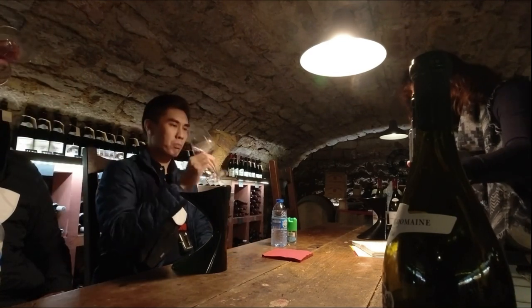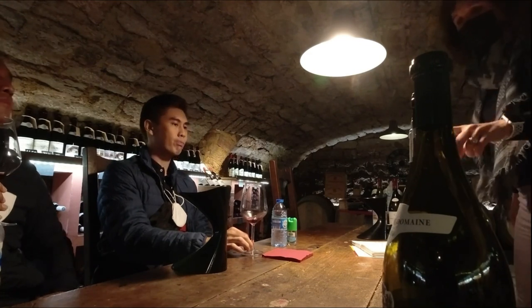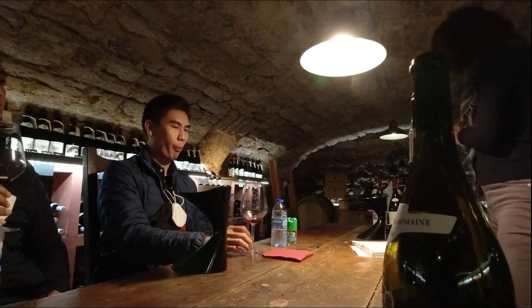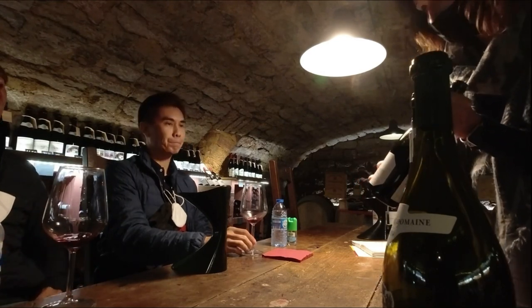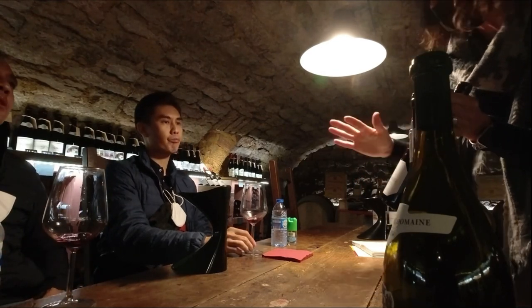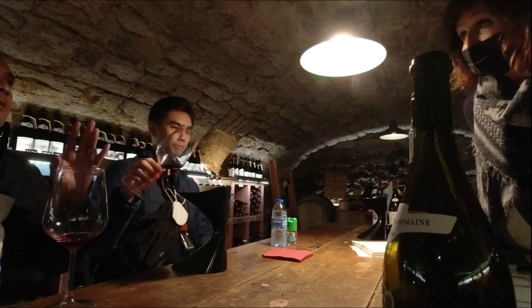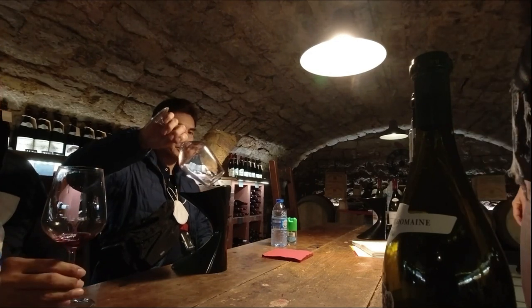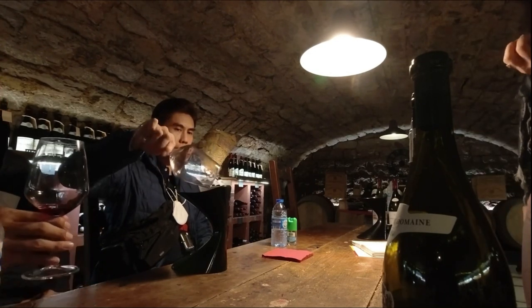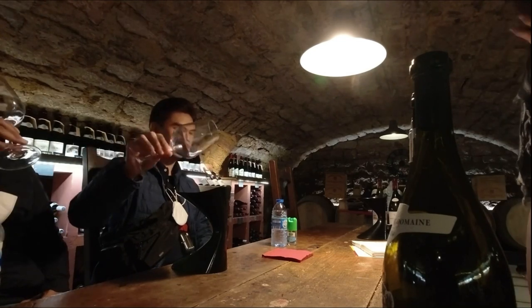Clos Saint-Denis, I think it's not that expensive. I think it's around 150. It's less expensive than this one. But this one, you also pay for Méo-Camuzet. Outstanding winemaker. So it's possible that a premier cru is more expensive than a grand cru. A very good winemaker can produce a Bourgogne regional and sell it at €50. Wow. If really his wine is exceptional.